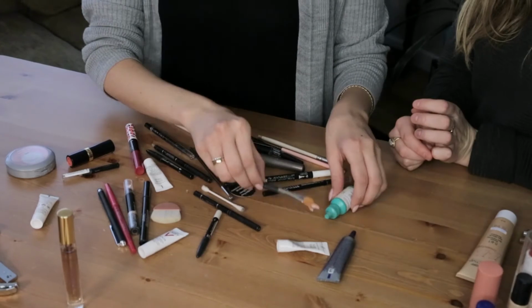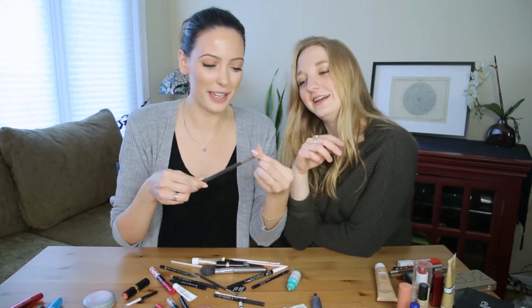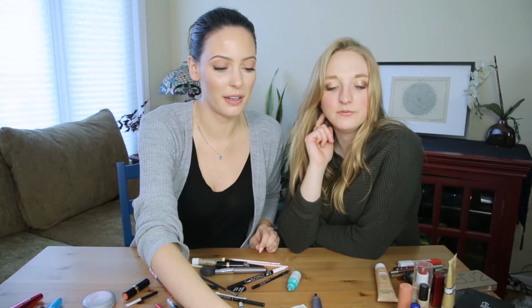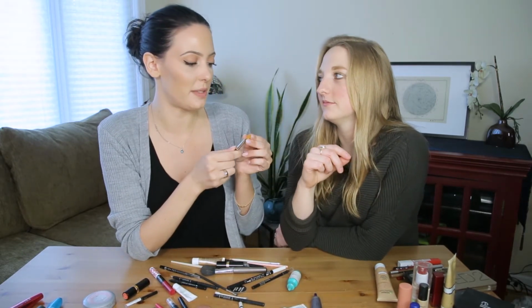So what we have left here, this is a good brush. Yes, it is. And it was just stuck to whatever the heck this was. So we're gonna make sure. I like that brush. It's a really good one. What would you use this brush for? So this is a synthetic brush from MAC. It's really good for creams. I use it for concealer, especially under my brow to clean up.